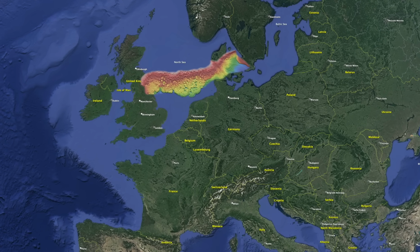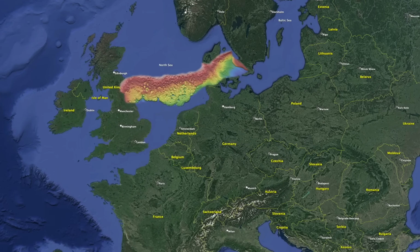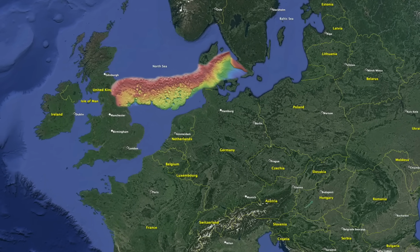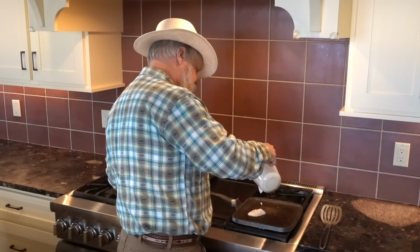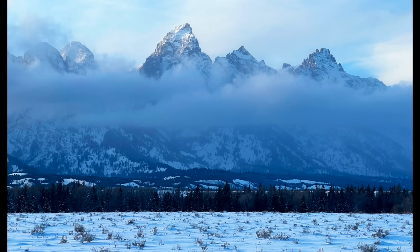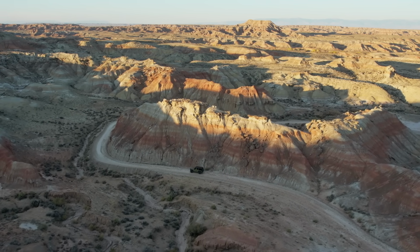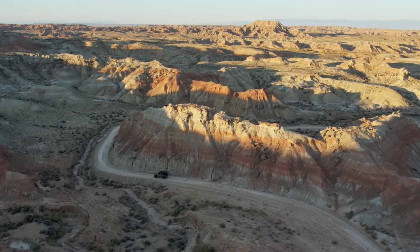If we take this feature and overlay it onto the North Sea, we get another perspective on just how large it is. Surprisingly enough, we're going to see how cooking pancakes, the Grand Teton Mountains of Wyoming, and beautiful Badlands all give us critical insight into this amazing geologic feature.